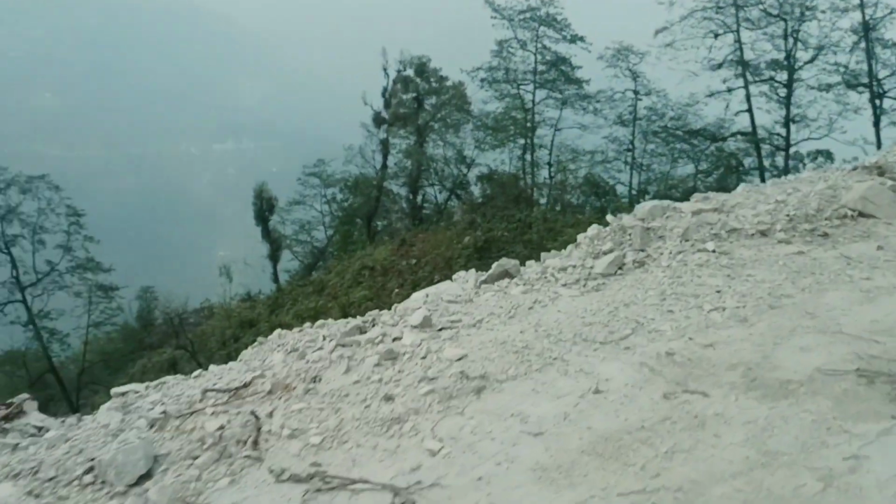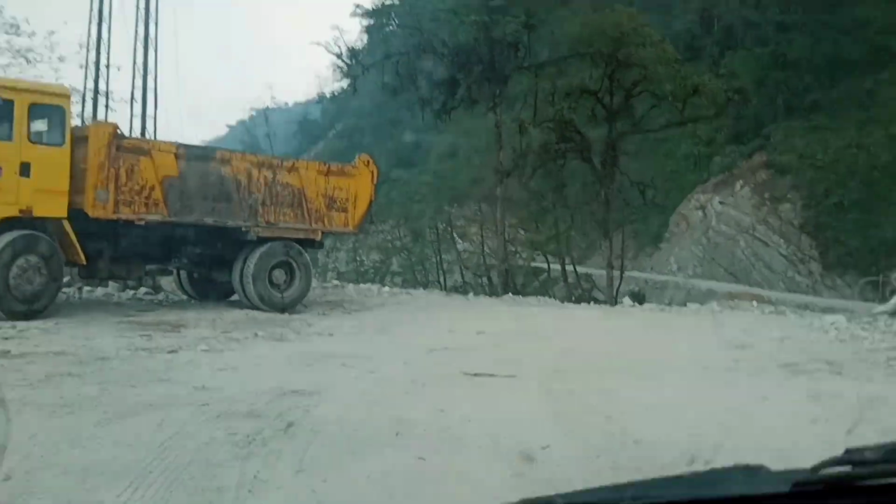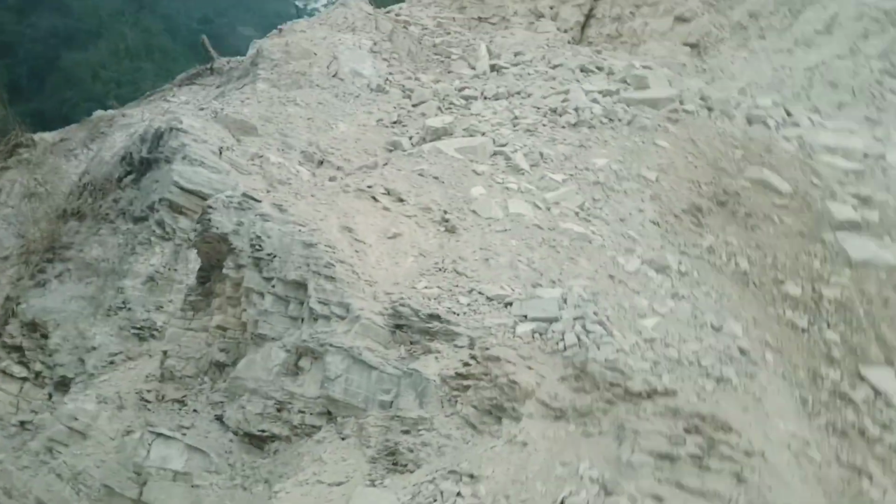Down there. Okay. Bye bye. Arigato gozaimasu. Now you can take the down one.